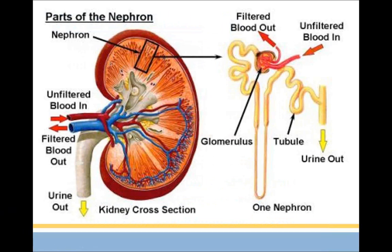This is a cross-section of the human kidney showing in the cutout in the upper left there that each kidney contains units that are called nephrons, and each kidney contains more than 1 million of these tiny filtering units. Each nephron is composed of a glomerulus, which is essentially a wound-up blood vessel that does the actual filtering of the blood, and a renal tubule, which receives the filtered fluid.